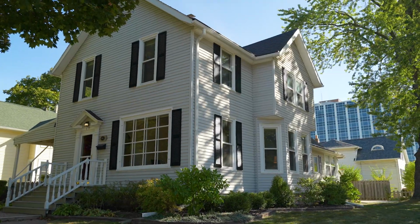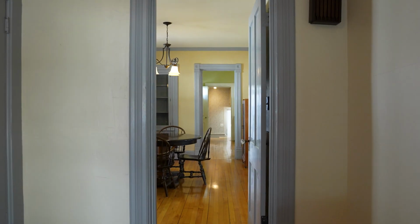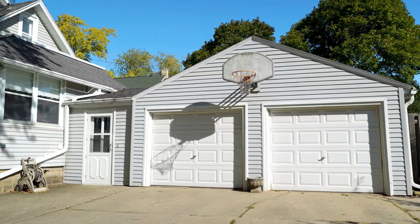Now stay with me on this. We have a house built in 1895 in a historic neighborhood. Ooh, spooky. And you think, well, this house probably looks terrible. I mean, I'm sure it doesn't have hardwood floors, abundant windows, 3 bedrooms, 1.5 baths, a 2-car attached garage. It can't have any of those things. Not in this story, right?